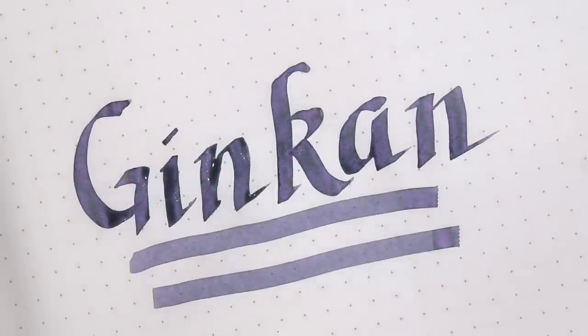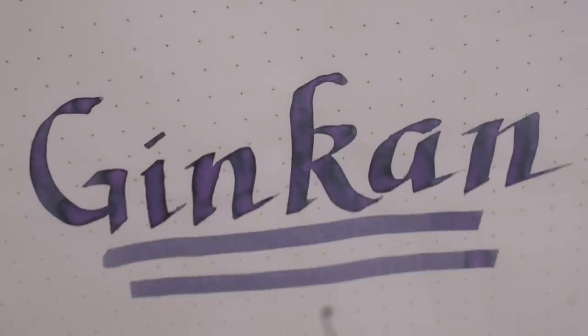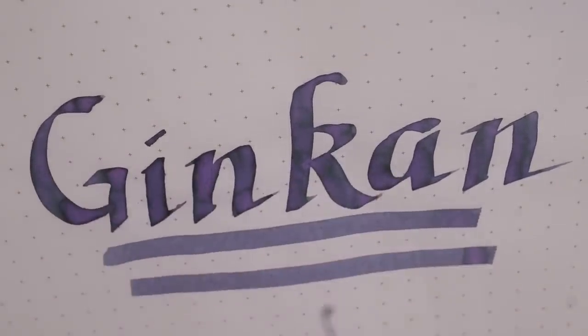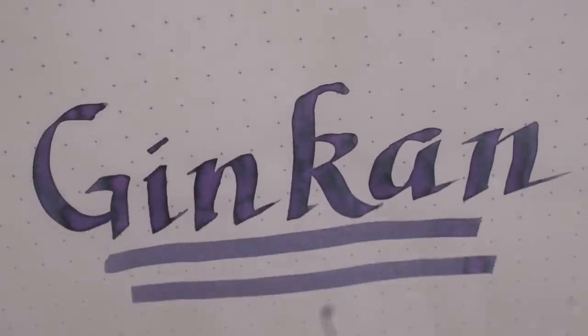Where it shades at the ends of these lines, it's turned pink, and other places it's turned a kind of violet, even though this is a gray ink. This is not as extreme as, say, Sailor Manyo Haha, but it's a beautiful chromo shading ink nonetheless.